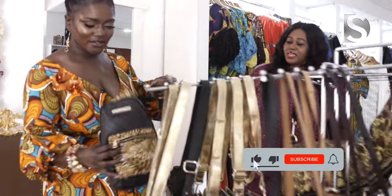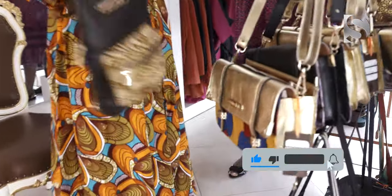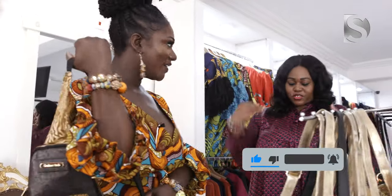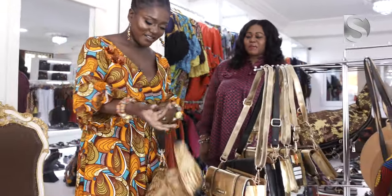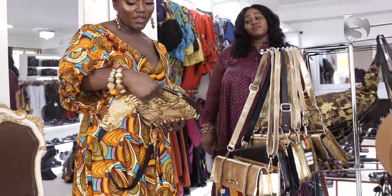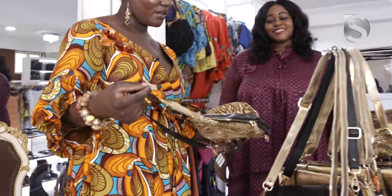Is this for the guys? This is for the guys, but the ladies love it too. So it's unisex. And you can wear it across your chest as well. It's a body bag. Nice. I think I might have to get these for the boys. I'm sure they'll love it. They've been asking for bags to put their stuff in.